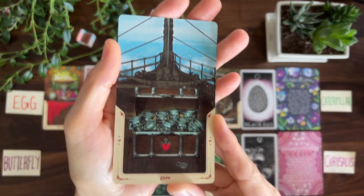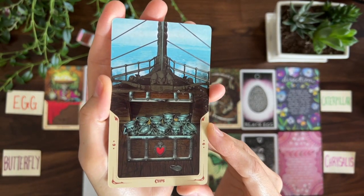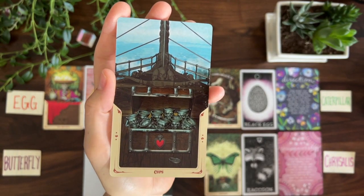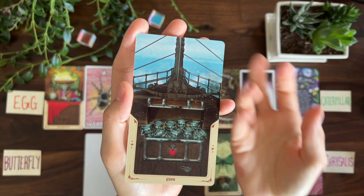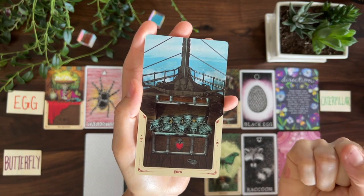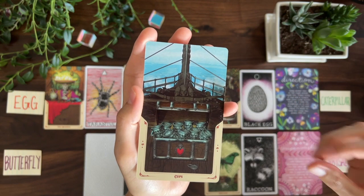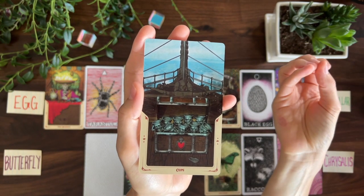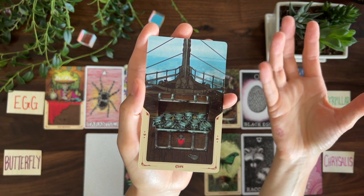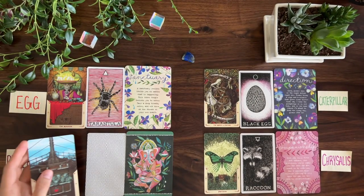The Nine of Cups. What an amazing, amazing card to come out for this. This is individual wish fulfillment or individual emotional fulfillment. Just being fully, it feels a little sensual. I'm not sure why, but it is. It's like really embracing all of the pleasures that life has to offer. And just basking in it.